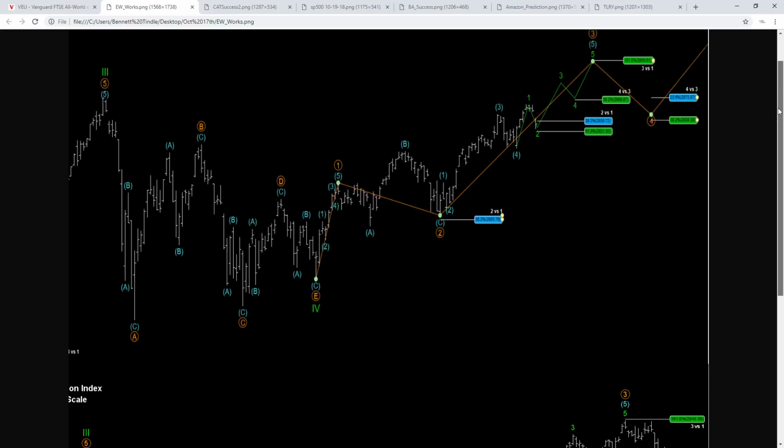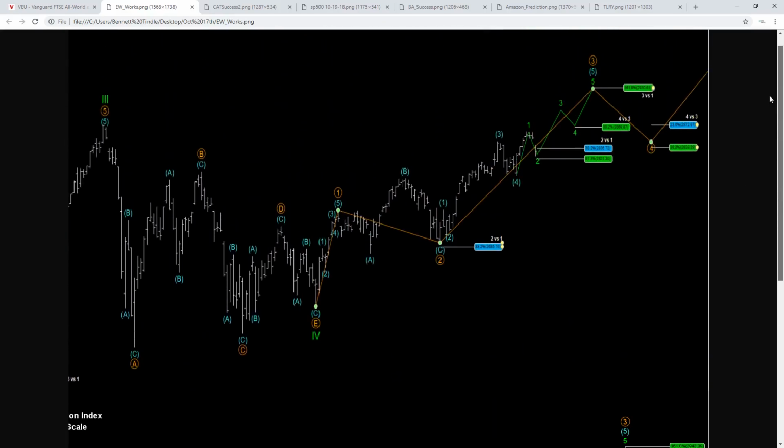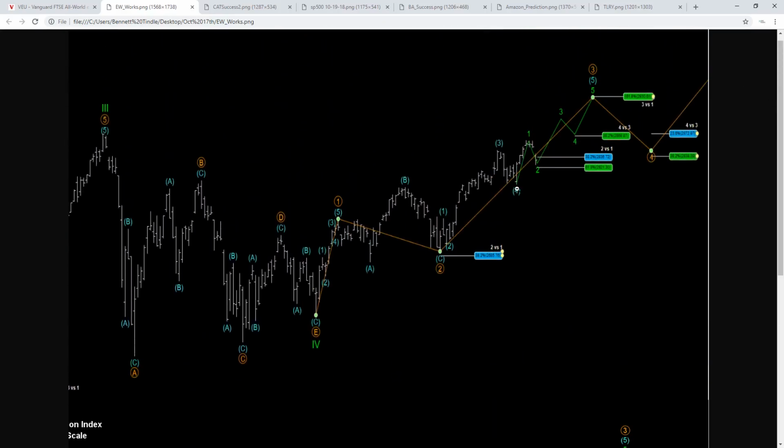And although the count has changed slightly, as you can see, we got the five-wave move as forecasted, and our high ended up being 2940.91. So we were approximately just shy of 11 points off of that prediction. Again, forecasting this around 2800 here in this fourth wave.